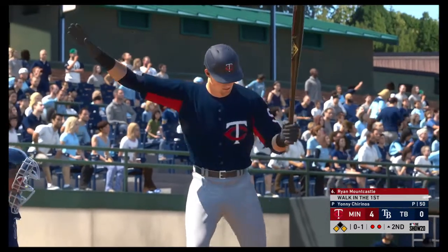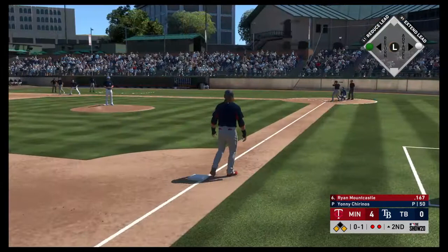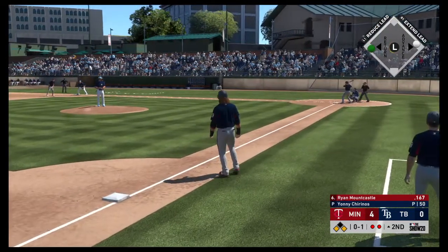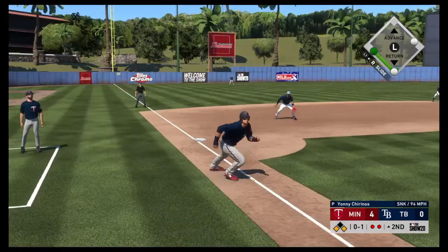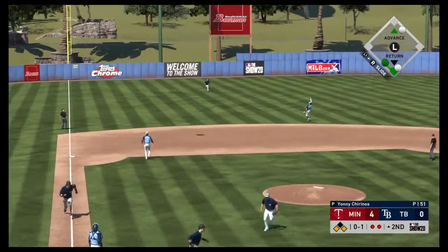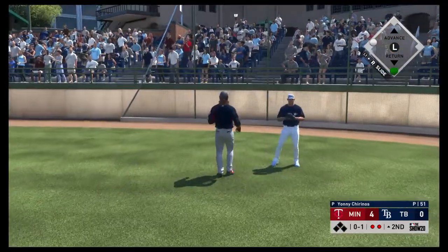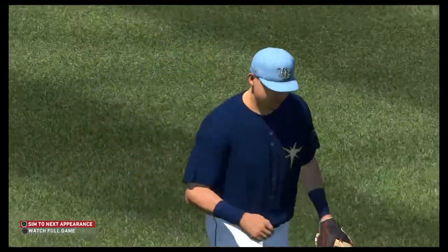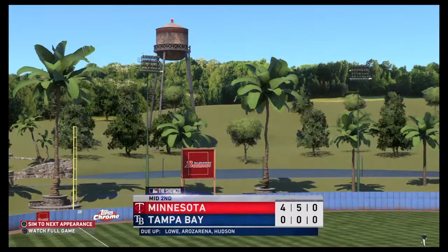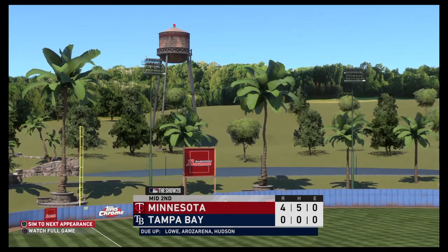Standing in, Ryan Mountcastle. And we'll see what he can do here. Two on, two away, two home so far this inning. Hey, come on now. The 0-1 pitch. Pulled high in the air out to left field. Tsutsugo is there, makes the catch, and the side is retired. So two runs on three hits, no errors, and a couple of men left. We'll go to the bottom half of inning number 2.